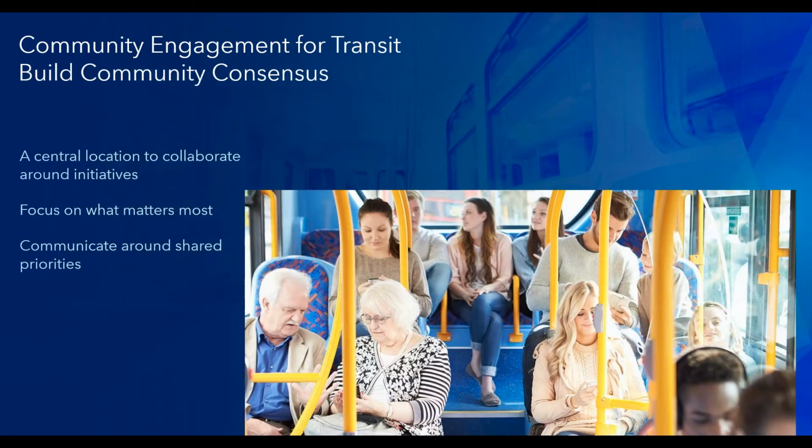So what we're going to show you today is really focused around a product called ArcGIS Hub. We use that as kind of a central location to collaborate around some of these initiatives. It's going to help you as an agency really focus on what matters most and what means the most to them. And that gives people a sense of ownership in some way, or that they're part of something, and really that they can communicate around some of these shared priorities.